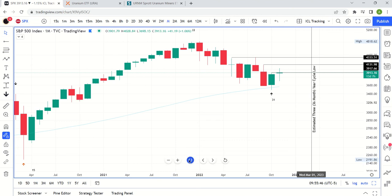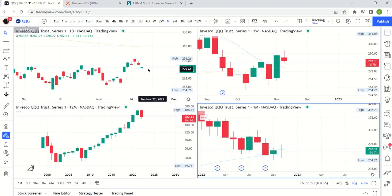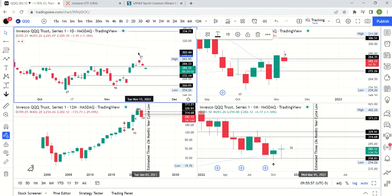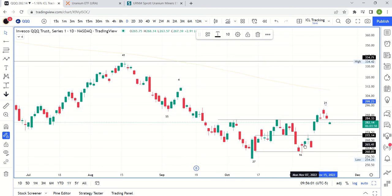And so let's move on to QQQ and IWM. It's the same story, just slightly different levels. So interesting, the Qs is actually already gone green on the day, trying to reverse back up. So let's see. 16, 17, 18, 19, 20.